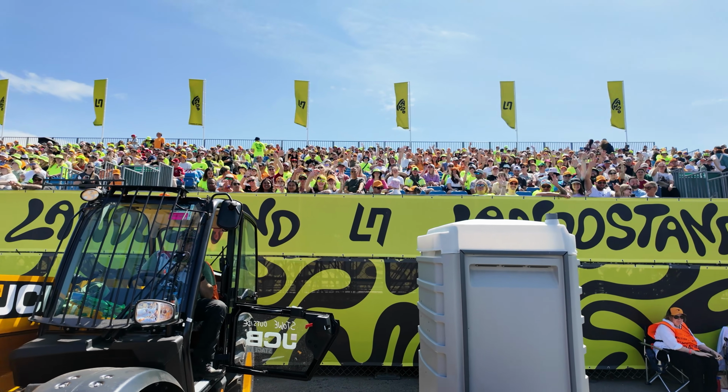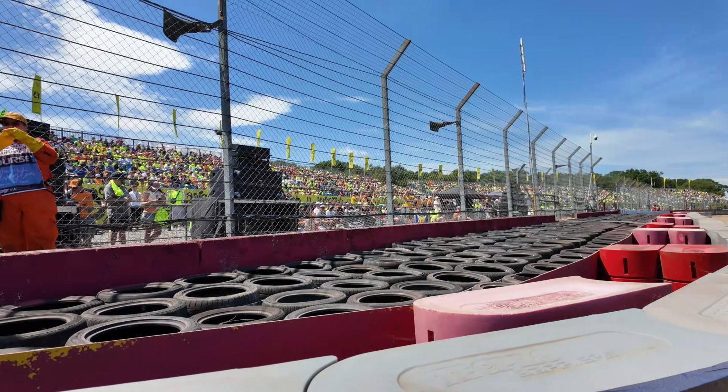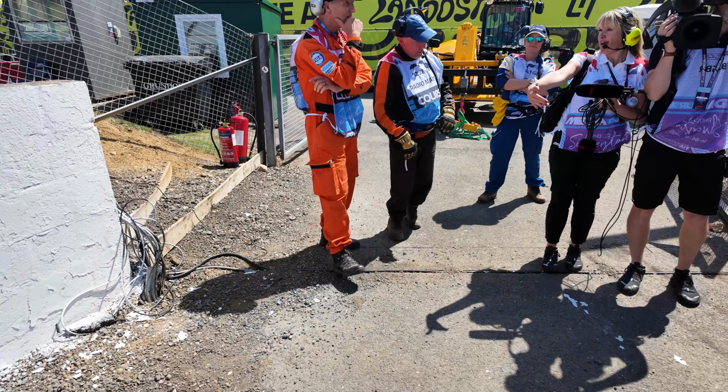Here we go, FP1. We'll do a little hit from outside of Stowe at the Lando stand. With all the fans filling up for FP1, this should be a good one. How's it going, chaps? You alright? All of the fans, they're out in full support. We've got the marshals all ready to go, getting set up now. Should be a good one.